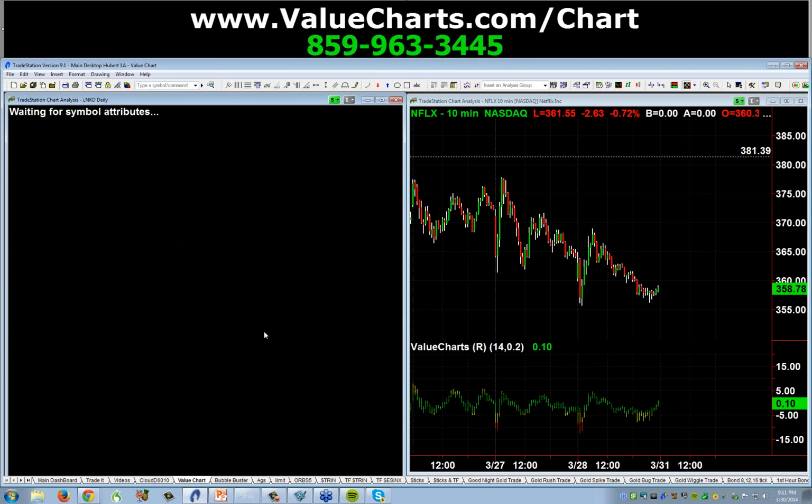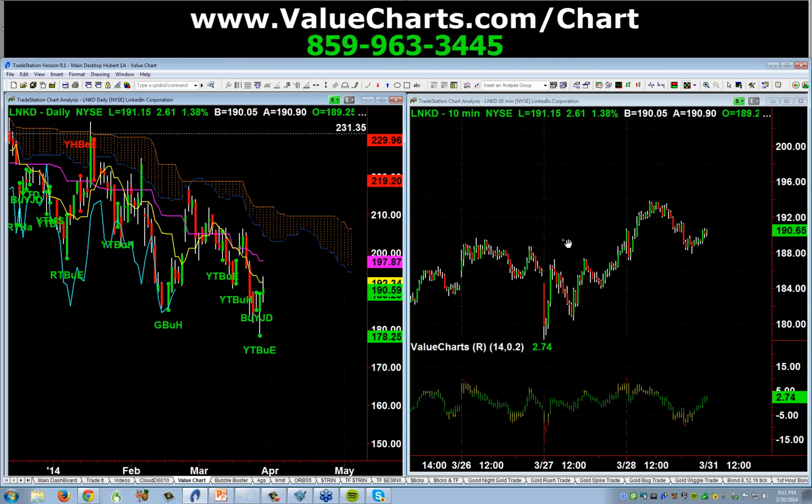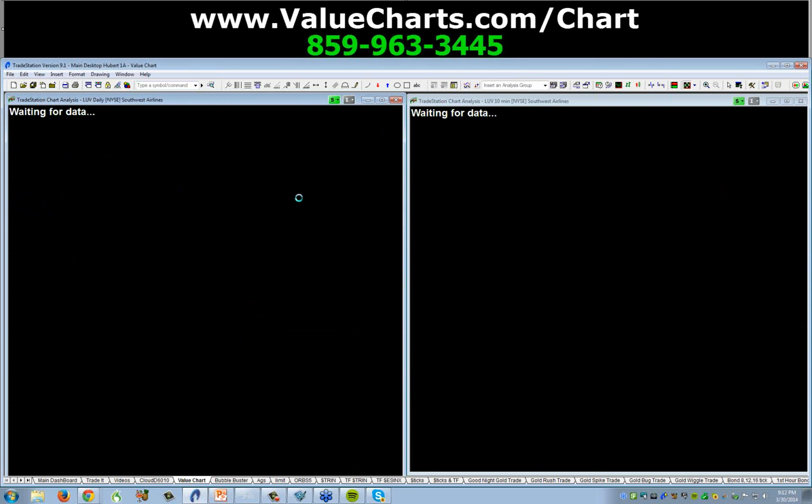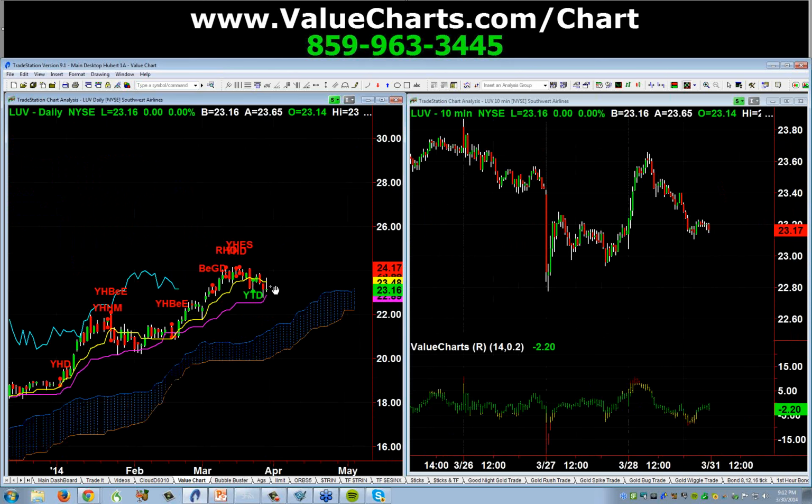LinkedIn, LNKD. LinkedIn's a short, so what you'd want to do is find areas to short. Here's a short, and just use a parabolic as a stop. IWM, I've already done that one. LUV. LUV is a massive uptrend. You would be a buyer. Last buy was at the end of Friday and or the beginning of Thursday. Good little buy spots. All right, did SPLS. All right, did PCLN. I did QQQQs. All right, did Apple too.